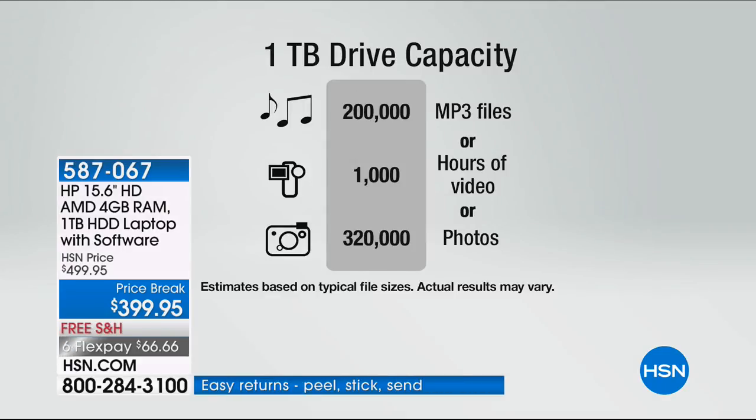Have we ever done a terabyte on an HP at this price with AMD? 15.6 inch size. At a price break of $399. I mean, it's a great price at the HSN price. But to know that you're getting that additional savings, the free shipping, we're taking care of everything. We've got those monthly payment plans to help you out. It's the perfect time to place your order.